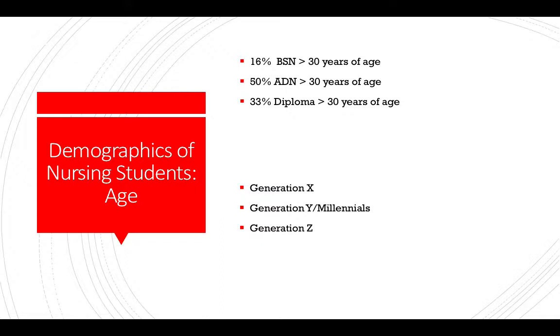Current demographics say that if you're in a baccalaureate program, 16% of you are over the age of 30 and the rest are under the age of 30. If you're in an ADN program, 50% of the people are older than 30. And if you're in a diploma program, 33%. Why such diversity? So let's talk a little bit about those different programs and their approach to learning.